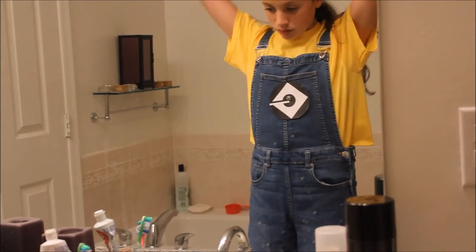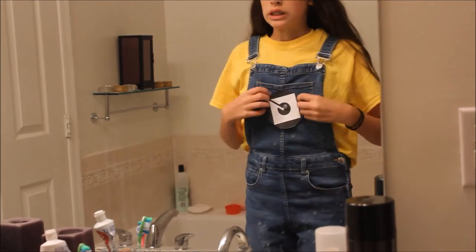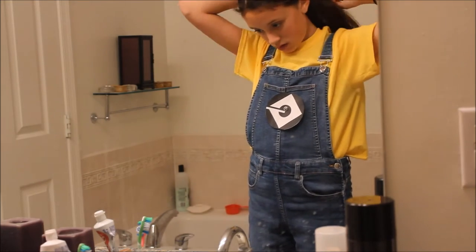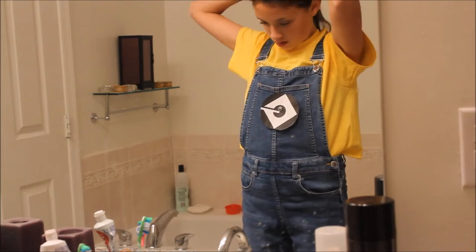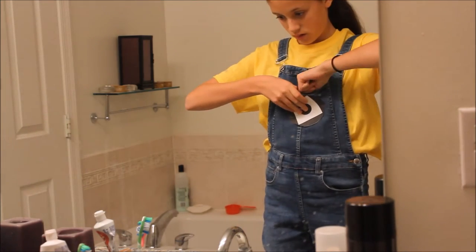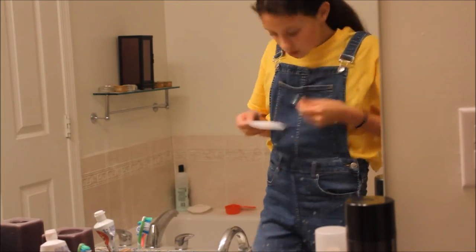So then I decided to go into the bathroom and do my facial routine because I have a little bit of acne on my face right now. First I put up my hair and then I took off my little paper Gru thing because I didn't want it to get wet and messed up.